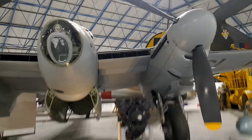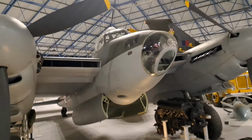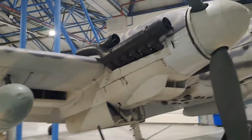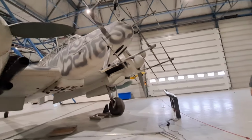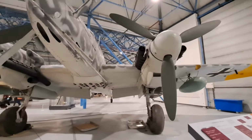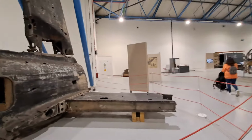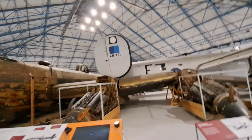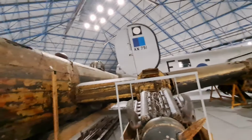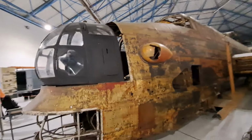Here's a de Havilland Mosquito. It's not the best angle for me to take photos. I'll try my best. Lots of radio aerials in the VF-110. This is showing that not all aircraft come home. This Handley Page Halifax was in number 35 squadron, and unfortunately it didn't come home after a mission.